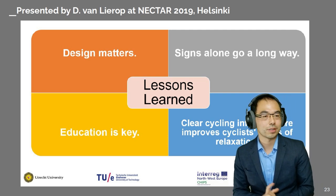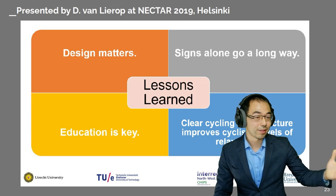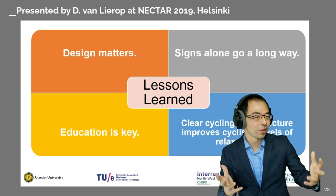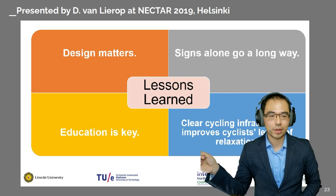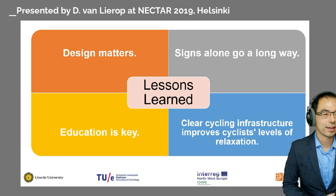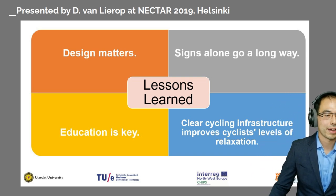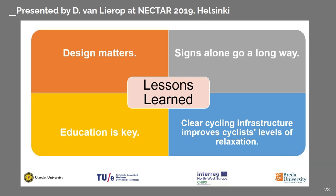Some takeaways: design matters, right? Design matters. Signs alone, as you can see, the infrastructure is there, but it's not coherent, I would argue. Signs alone go a long way. Education is key. And clear cycling infrastructure improves cyclists' level of relaxation. That's something interesting, not something revealed in GPS, but something you can get quite accurately if you ask people along the way how they feel at each point.